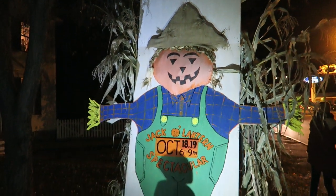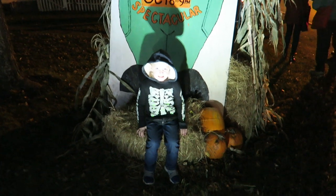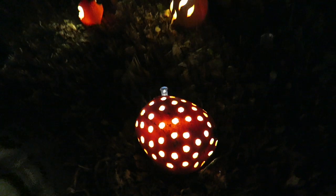It's that time of year again. It's time for the jack-o'-lantern spectacular. And this creepy skeleton is down here, emerging from the grave. Happy Halloween! The 2019 pumpkin walk has begun.